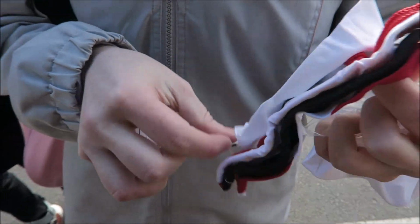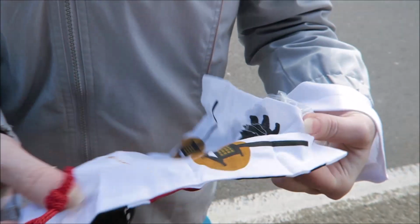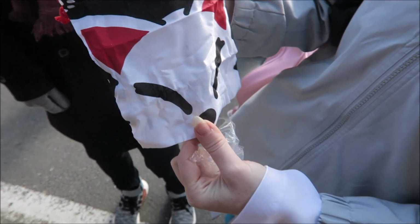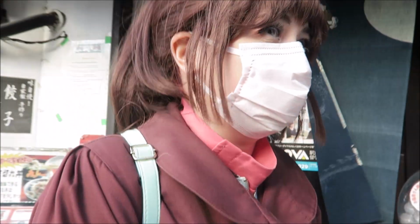Is it the one I like? It kind of looks, yes, I think it is. No, it's still cute though. It has a little fox on this side of the scroll. It's a big fox face. Yeah, that's so cute. They're all cute though. Yeah, super cute. Yay! Which one did you get?